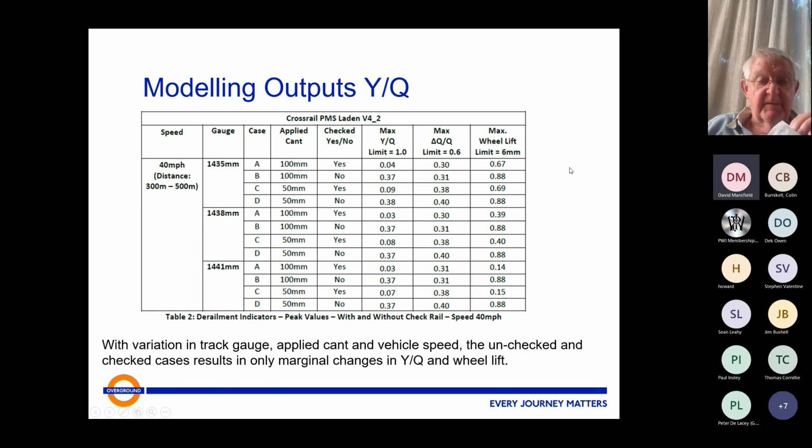So basically, we've got a load of outputs from the modelling that we'd undertaken, and first off, Y over Q, not bad at all. We didn't get anything significant in terms of wheel unloading. You can see there we've got the checked case and the unchecked case, and you can see the difference that it makes on your Y over Q values when you have or haven't got a check rail, which is quite interesting.